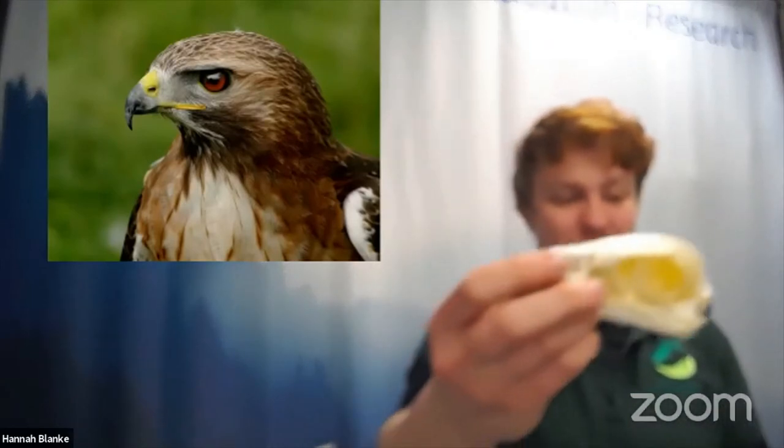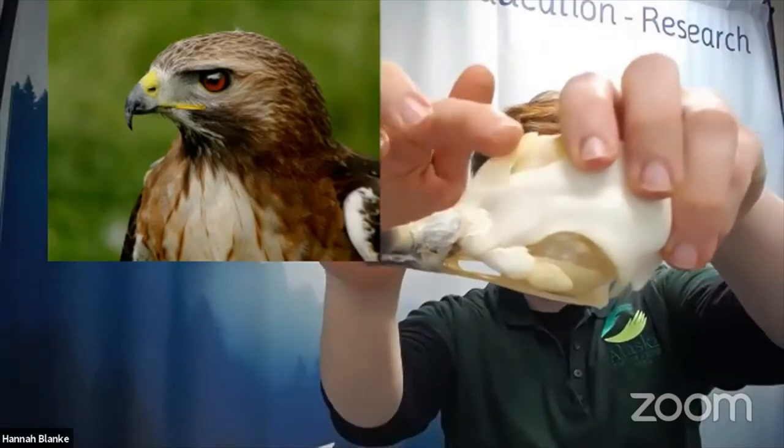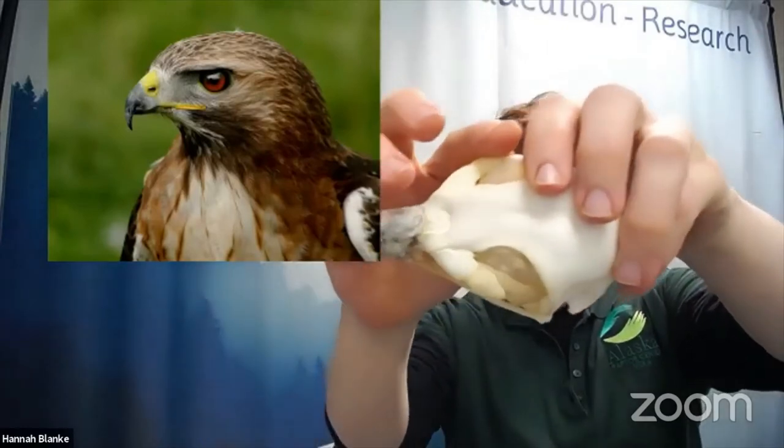As you can see on this skull here, hawks have these bony ridges over the top of their eyes. You can see there and there. And these bony ridges are going to serve the same purpose as a baseball cap. So much like with the falcon, it's going to help keep the sun out of their eyes.